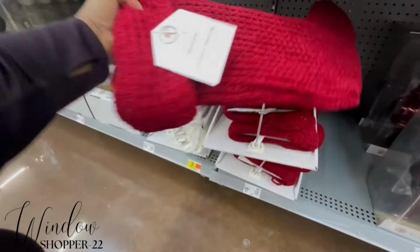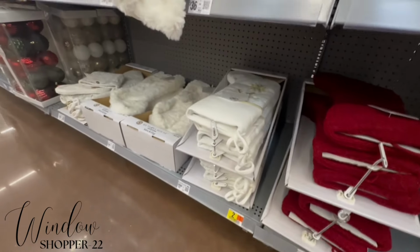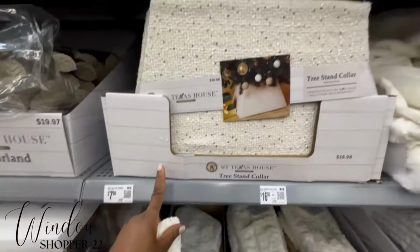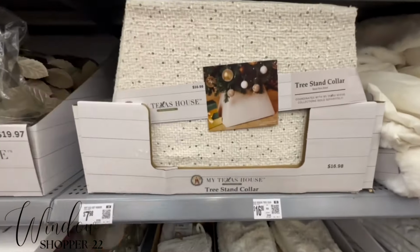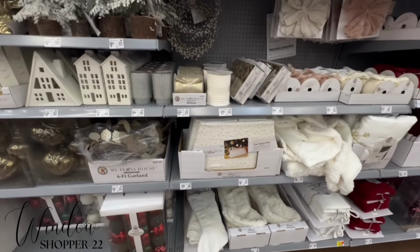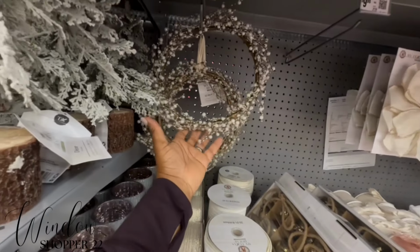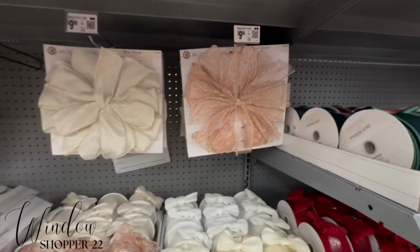It's thick and that price is amazing. Yes, yes, yes. This one is $11.98. Yes, this one matches the tree stand collar. This tree stand collar is $16.98. Twelve-inch wreath, $16.98. Beautiful bows.